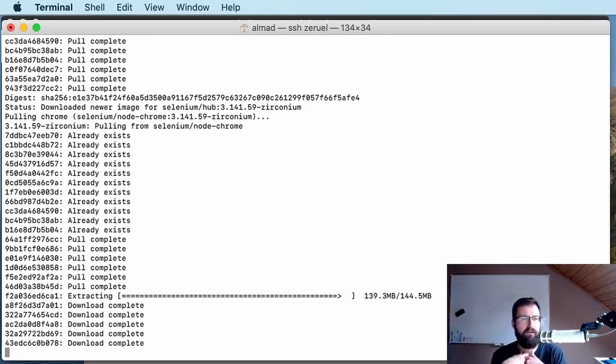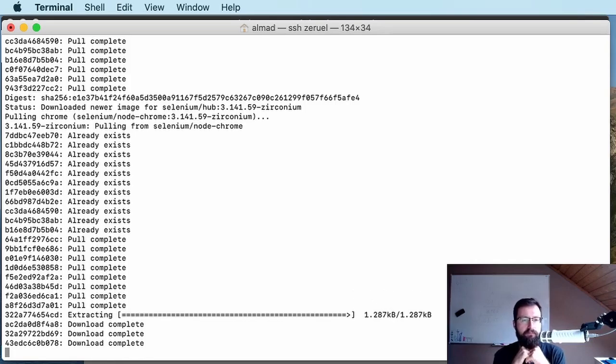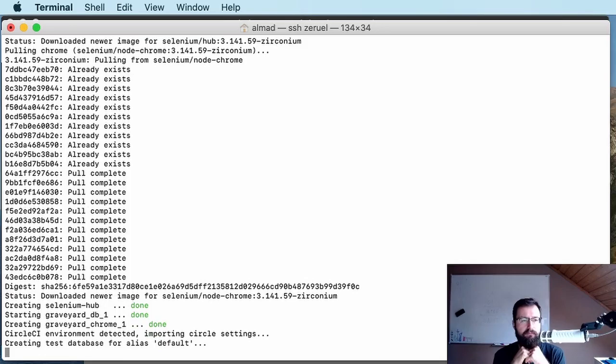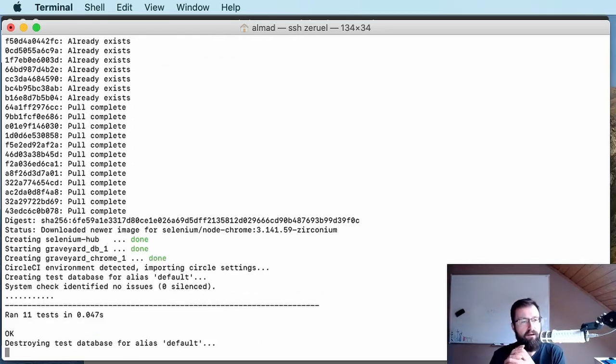Okay. You know that you're working with Docker quite a bit when you have dedicated SSD disks for them. First time this happened to me. Wow! That I haven't expected. So hopefully this is what will happen also on the other side.